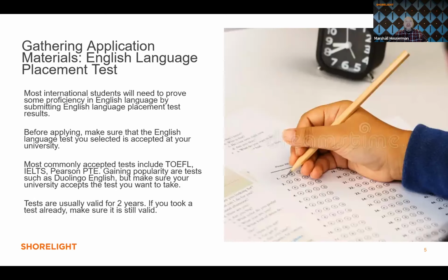So if you just took it and it's going to be just over 2 years, you should prepare to take another English language placement test. Universities want to make sure that you still have a high proficiency level in English, and that's why they are checking on that validity, because they want to make sure that you've continued to practice and study your English language and continue to be proficient.